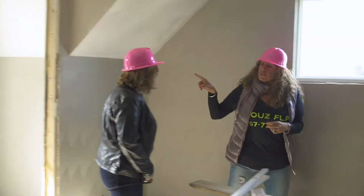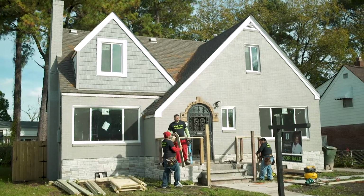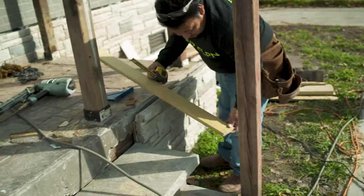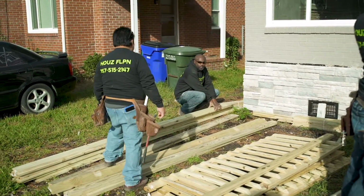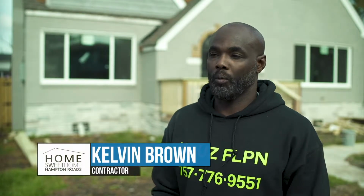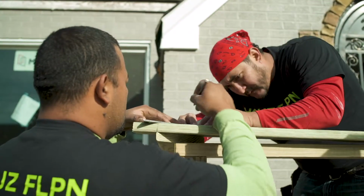So it's a total rehab on this house built in 1952. It's all up to date, and there have even been some improvements in back. There was extensive water damage on the back, and we had to reframe a lot more than we anticipated. So Kelvin is keeping his eye on the budget. This will be our 12th project that we've done together. The best advice I can give someone is to do your homework, know your numbers, because at the end of the day, you want to have enough money to do a rehab.